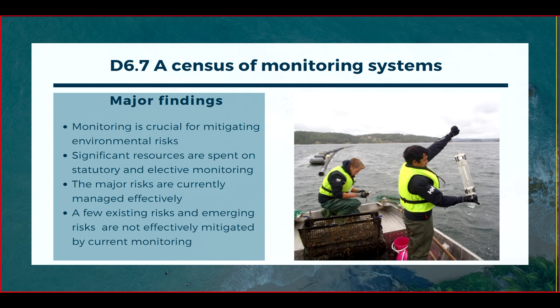We could also see that the major risks today are currently managed effectively through the established monitoring practices. But there are a few emerging risks, such as genetic introgression and some other emerging risks, for example pollution, that are not effectively mitigated by current monitoring systems.